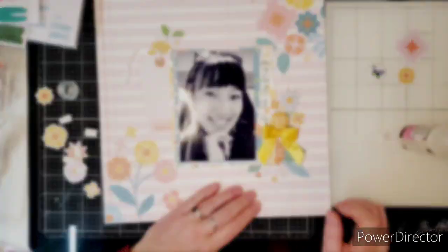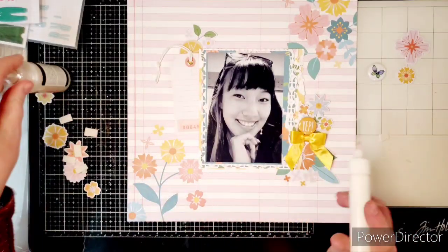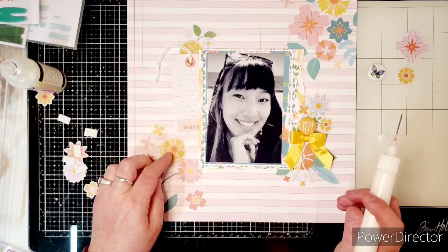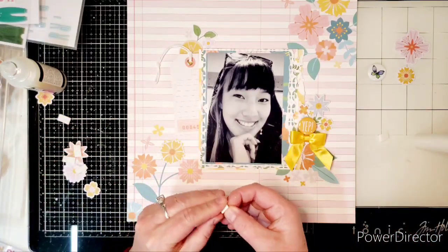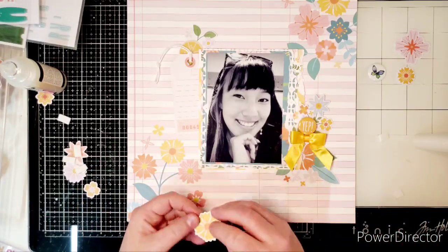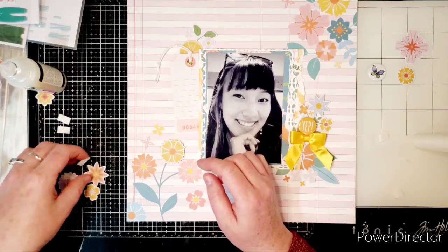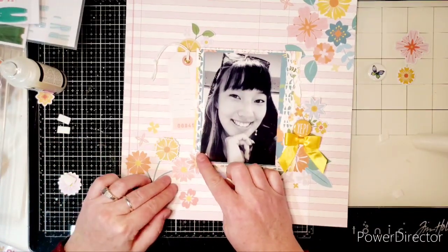Just like that. And then another thing that Karen did on her awesome layout is she went ahead and put flowers on top of the flowers that were already in the pattern paper. And she popped them up on some foam squares. I'm going to do that too, just for some dimension, which looks really, really awesome. So I'm going to go ahead and do that. And put another one right here. I think maybe right in the corner like this.